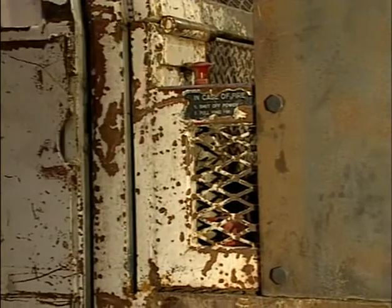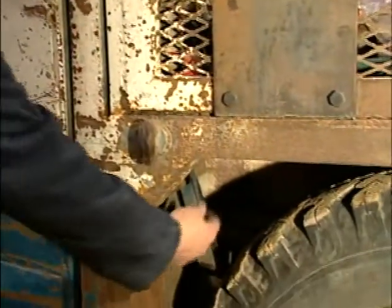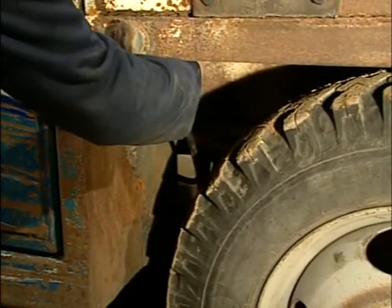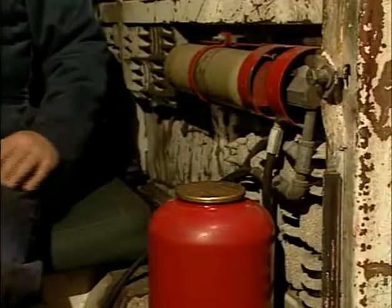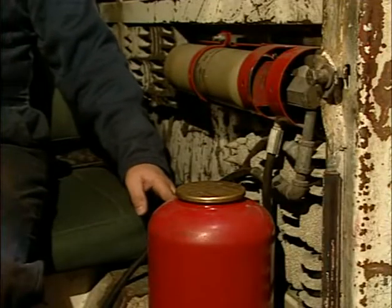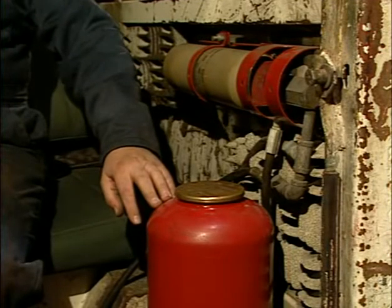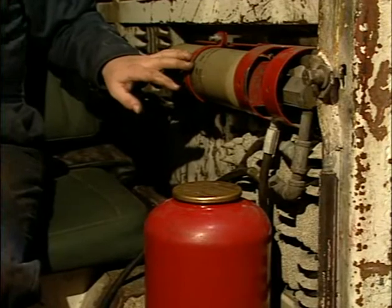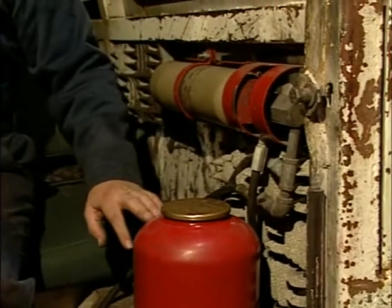Here, the fire suppression distribution tubing must be secured and protected against damage, which includes pinching, crimping, stretching, abrasion, and corrosion. It's important to remember that the dry chemical canister must be installed in a protected location or guarded to minimize physical damage from routine vehicle operations. Now, this canister and pressure cylinder are protected because they are mounted in the cab.